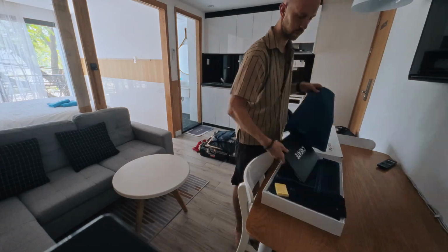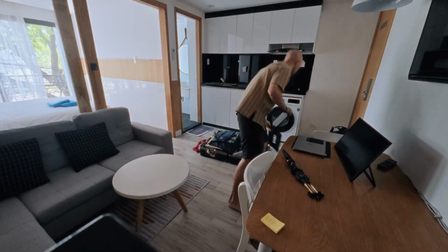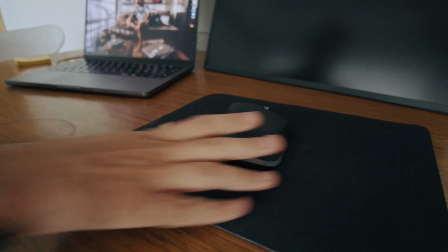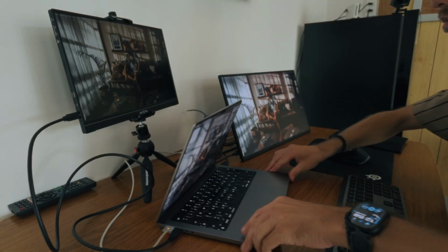Then I add two portable monitors, one 15-inch and one 24-inch. They basically turn this little desk into a proper workspace. I travel with them in my suitcase, wrapped between clothes, and so far they've survived every flight.